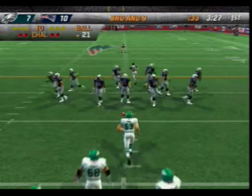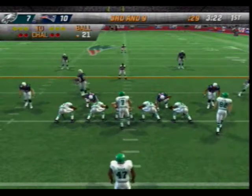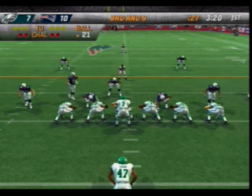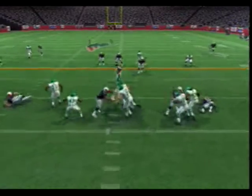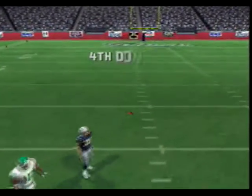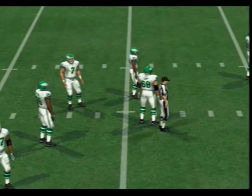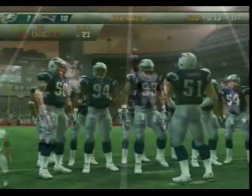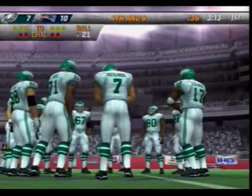Third and 9. Ball on the 21-yard line. Nickelback in this time. Stepping up, going deep. The pass is incomplete, and good pressure forced him to get rid of the pass early. Any way you look at it, an incomplete pass is a heck of a lot better than throwing it to the other guy.